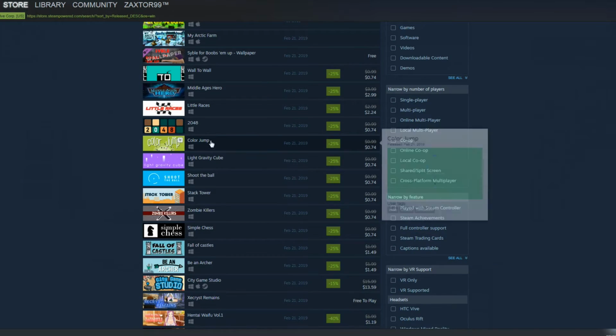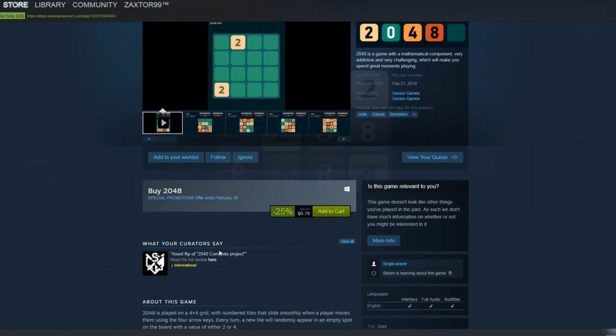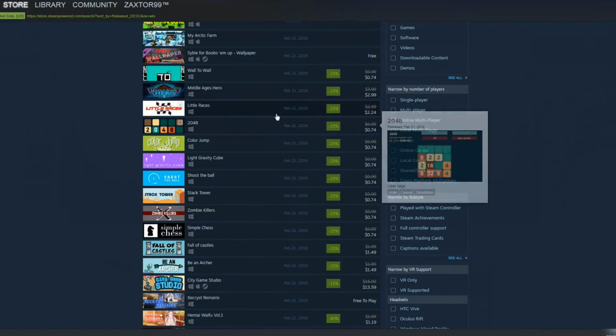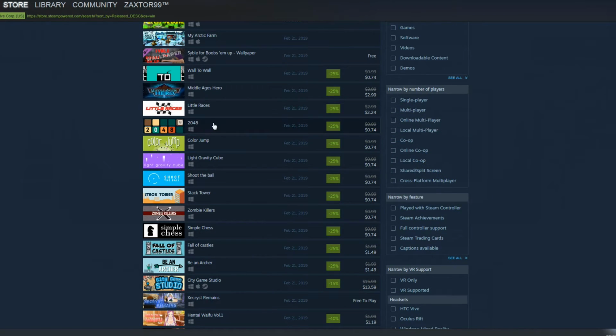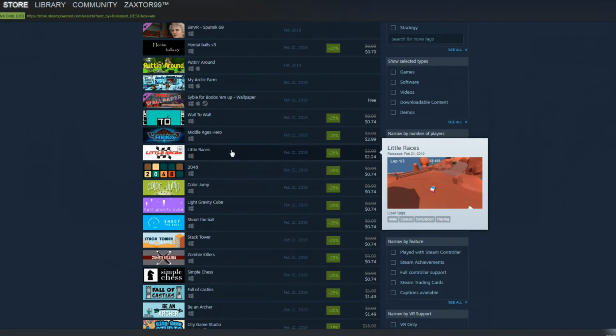And this is what I'm talking about, guys. 2048, Dexion Games, 99-cent title. It's an asset flip of 2048 complete project. And it just goes on and on. But then we come here finally after 10 asset flips by Dexion Games. We come up here and we see a little bit higher $2.99 regular price game uploaded at 10 a.m.